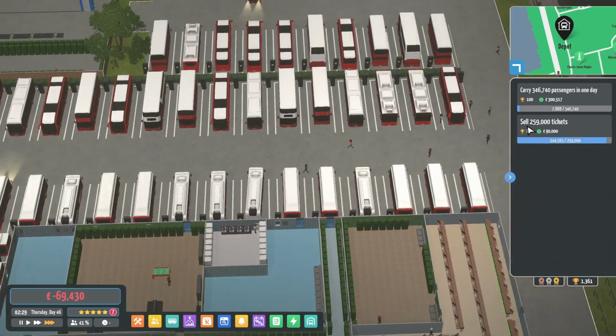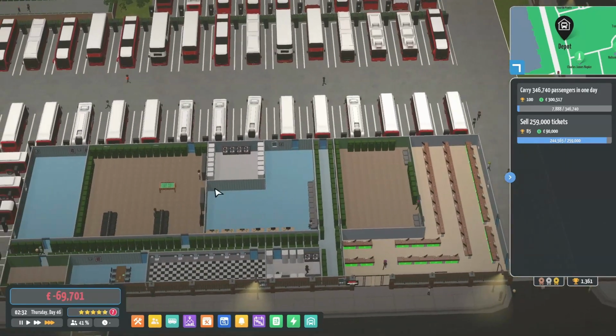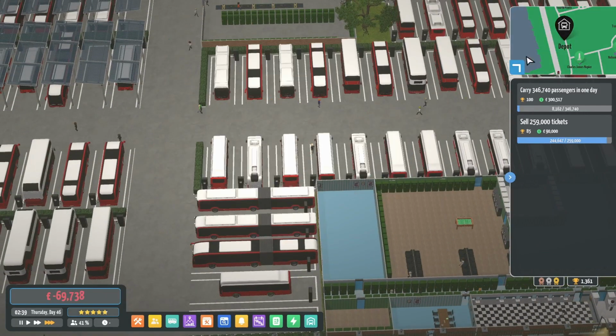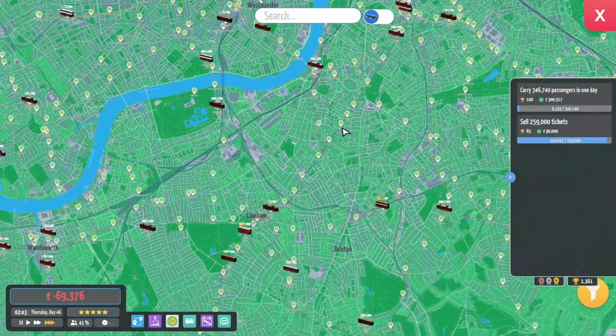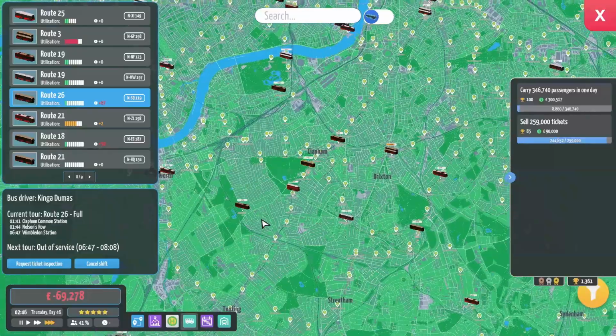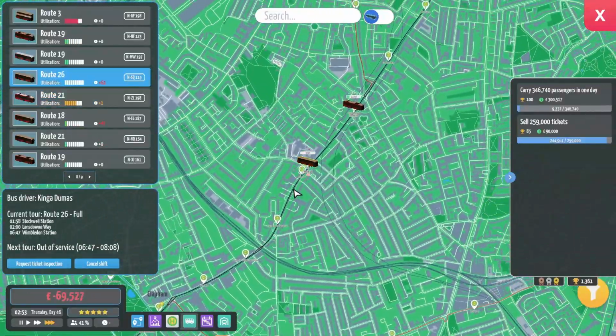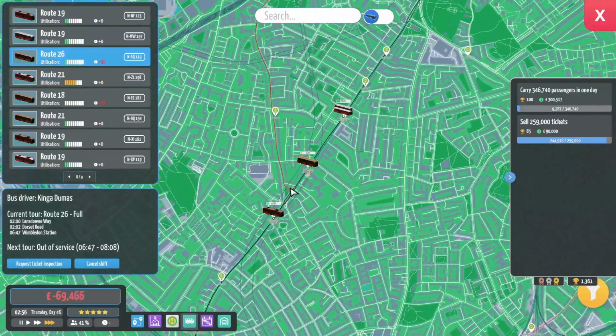Right. We've almost completed the sell 259,000 tickets goal, which will get us a ton more money. Let's see if we can complete that before the end of the episode. And maybe in the next episode with the new route we'll get the 346,740 passengers in a day goal done.